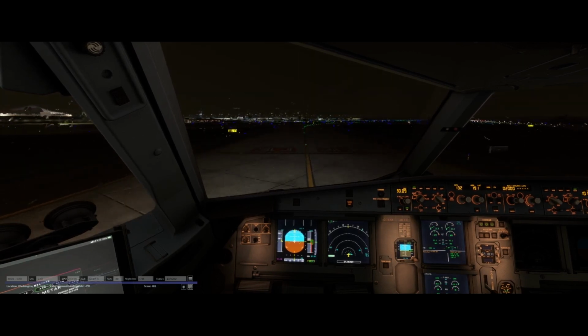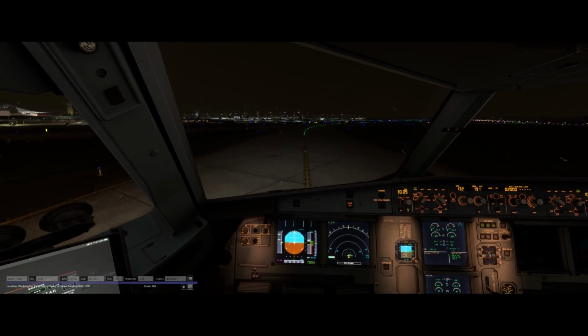We landed, everybody's safe. Now we're going to head over to the gate.